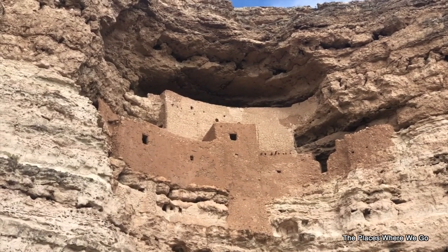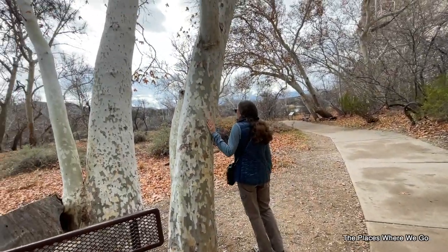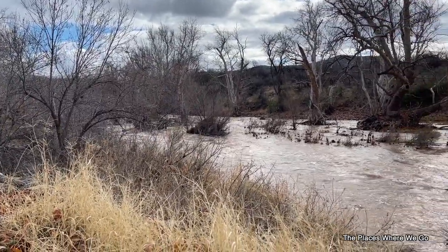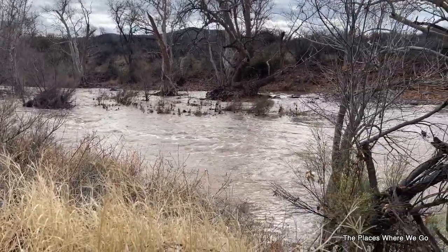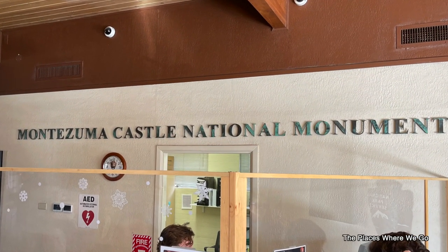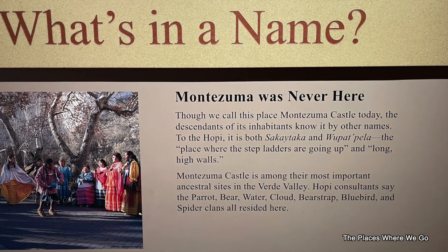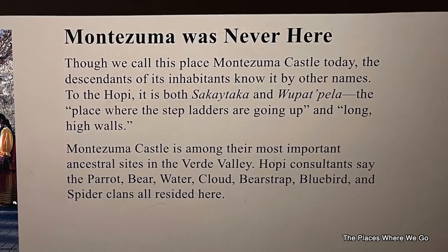It was a form of shelter from flooding. The path is flat along the sycamore grove, and it is fed by Beaver Creek, which is one of the few perennial streams in Arizona. This is the creek that also floods, and they had many, many crops that were devastated by flooding from this creek. Okay, so it is called Montezuma's Castle. And you may think that maybe the Aztec, Montezuma, had actually been there. He has not. There is no connection to the Aztec Emperor Montezuma, for which the site is named.